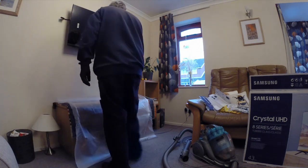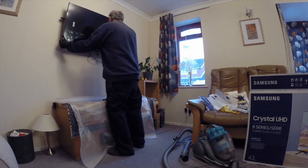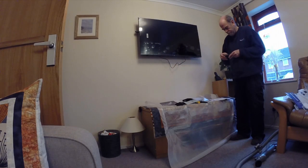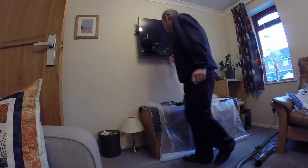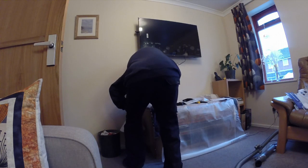And then we get on to the subject of remote controls. They've always been the bane of my life anyway, but we had a Samsung television with a Samsung remote control, that was fine. And this television came with a remote control that was almost identical, not a problem. Excellent so far. But they've also supplied me with another remote control which has got about half the controls on it, presumably the ones that you use the most.